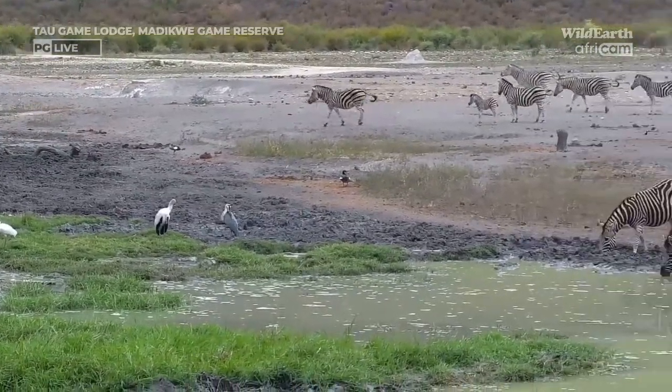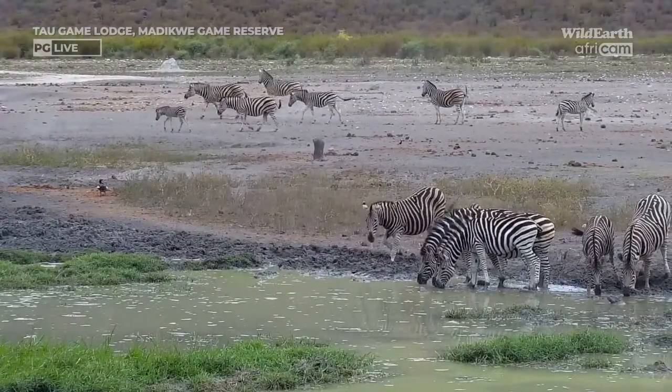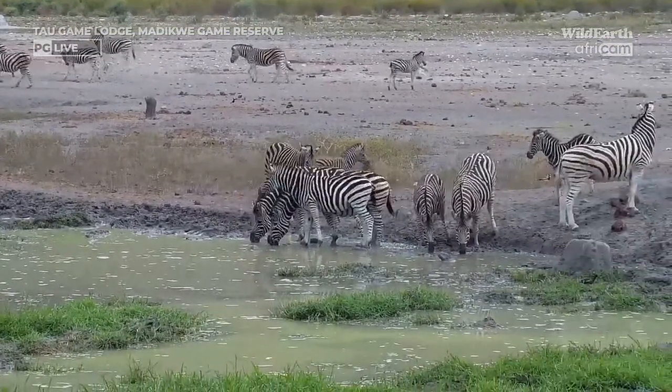A couple of zebra, a lone wildebeest there. Lots of zebra. Very, very nice.